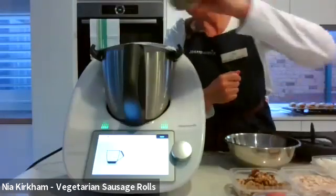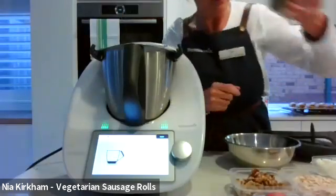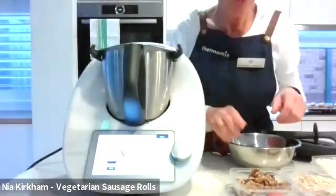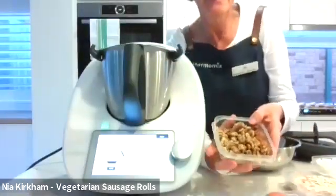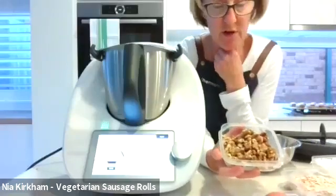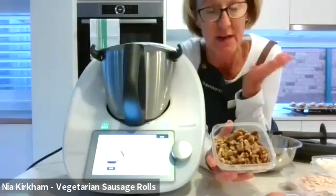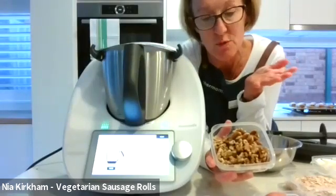I kind of free will here. I'm all for less washing up. That's about a tablespoon. 100 grams of walnuts. And something to be aware of, particularly if you're going to use these when the kids are back at school, particularly for those in primary, you're in a nut-free environment, can't use the walnuts.